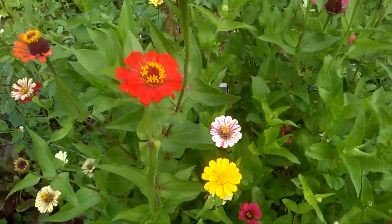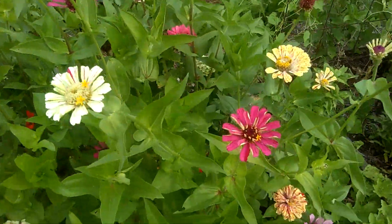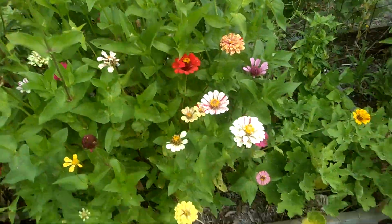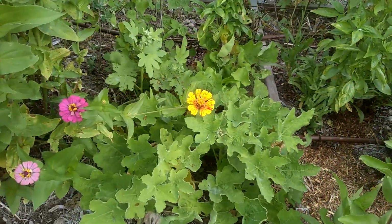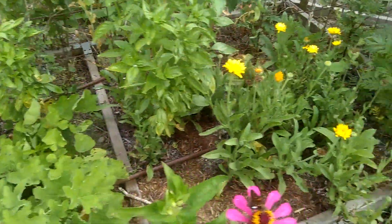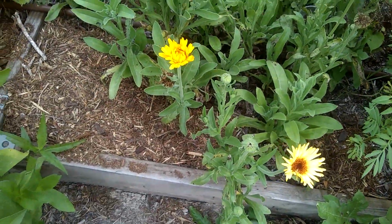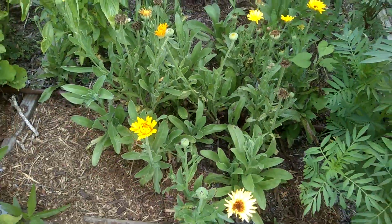These flowers I actually planted from some of my seed I saved. Looking very nice, attracting butterflies. There's one now. Miniature hollyhocks I planted, didn't get moved. This is called a pot marigold. Nice small unique kind. Certain insects are repelled by them.